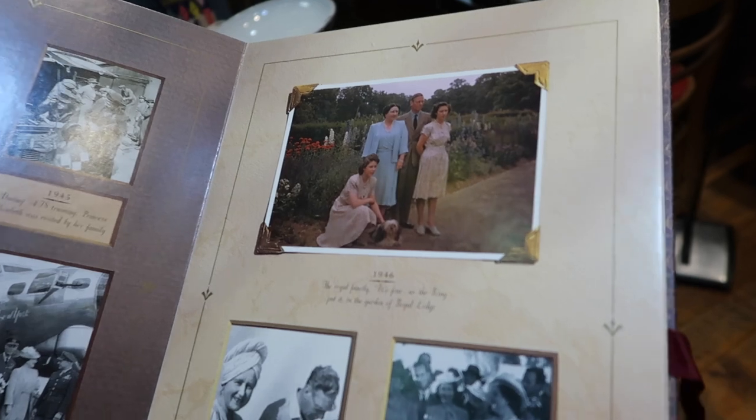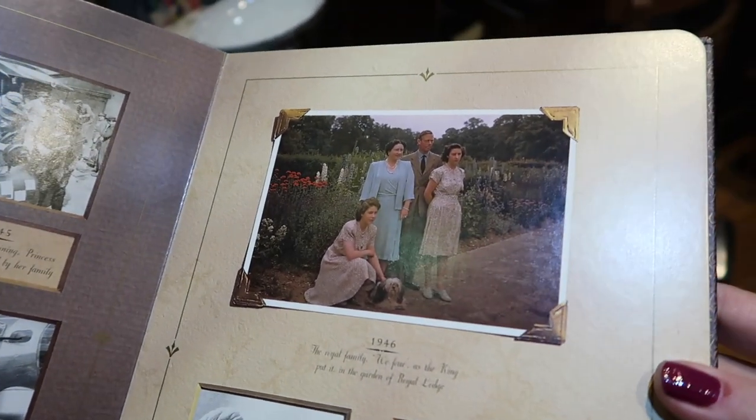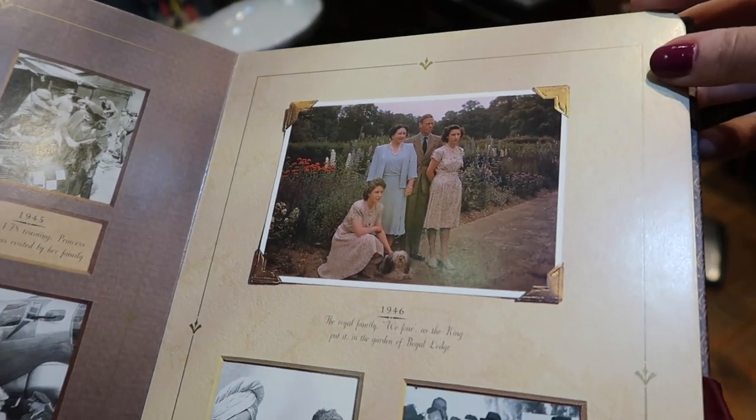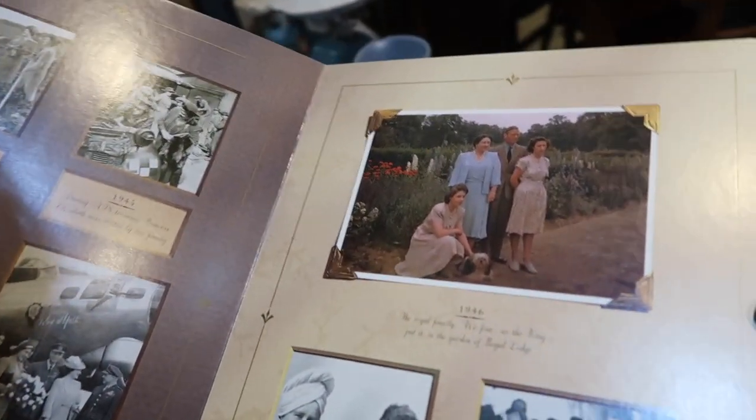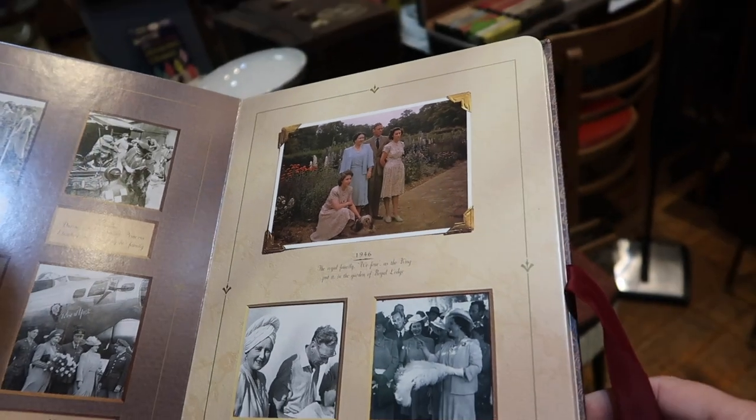I love this one as well. I think it shows pictures that you're not really familiar with. I love it. 1946. Yes, that was when the Queen was 20.